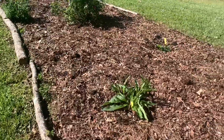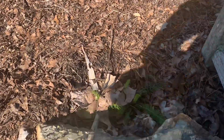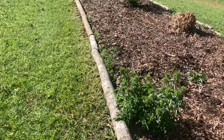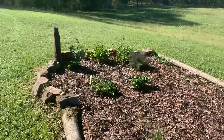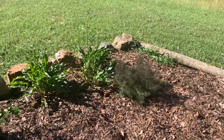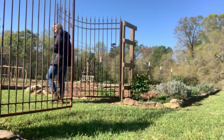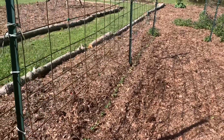My comfreys are all popped up. Echinaceas are popping back up. Yarrows are underneath there. There's some yarrow and some trash. Let's see. My marshmallow came back. Fennel. Sweet peas are coming up.